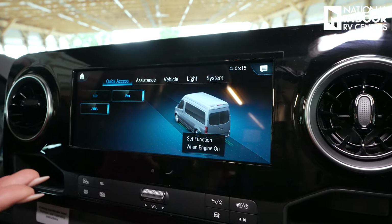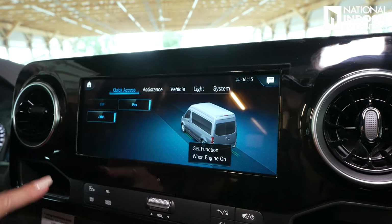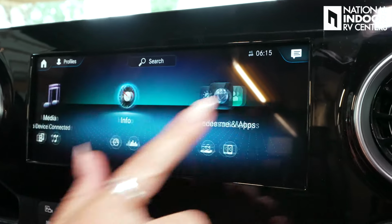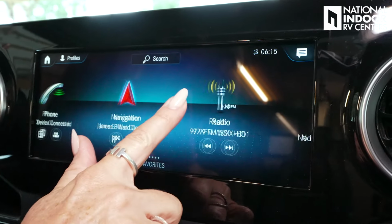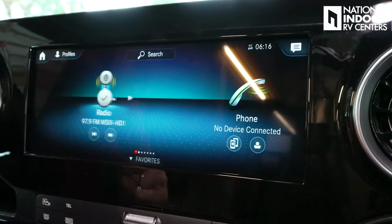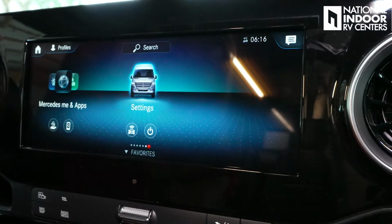And then you've got the quick access buttons. Also, you're gonna really love this when you see the 360 camera and the park assist. So I'll show you that during the test drive. Then back to our home screen. Let's say that I want my radio button to be first because I go to that often. So I'm just gonna click in, hold it, and then drag it to the front, click it, now my radio's first. So you can totally customize this screen to the things that you use often.